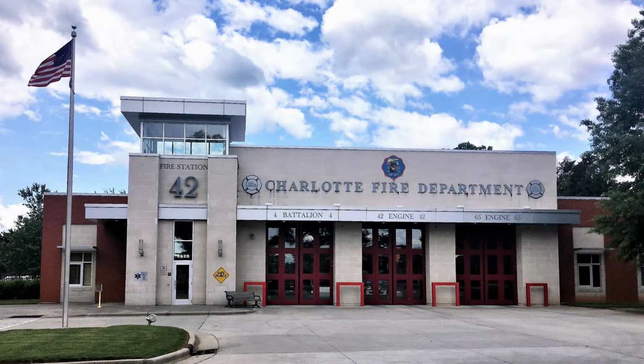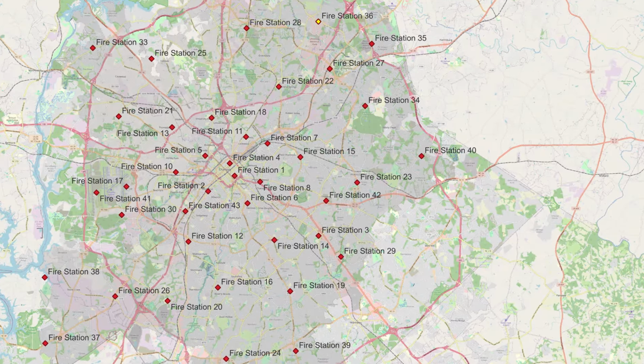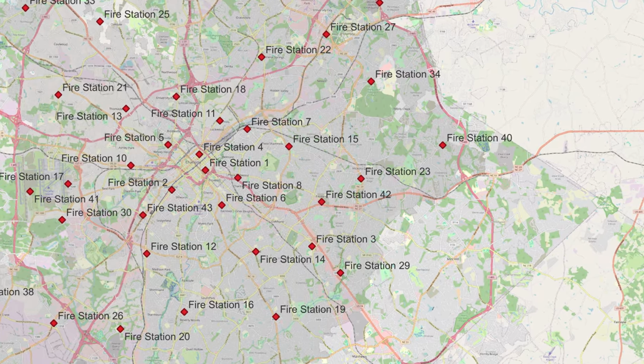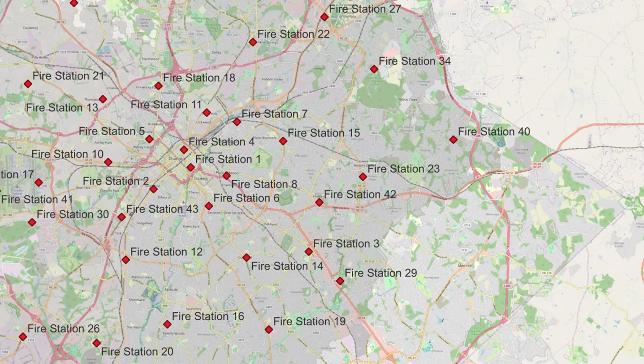The Charlotte Fire Department opened Station 42 on January 30th, 2012. The station is located at 5620 Central Ave and is across the street from the site of the old Eastland Mall.